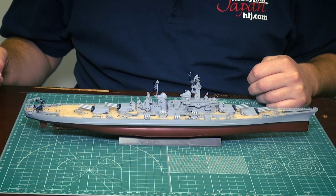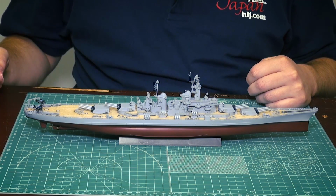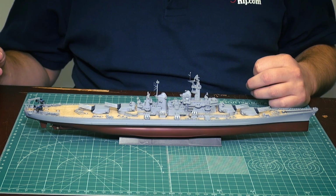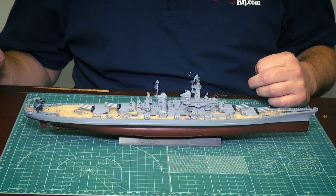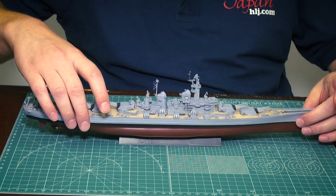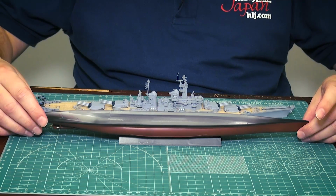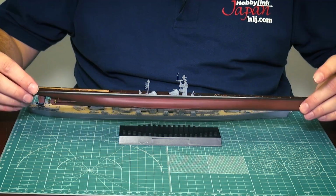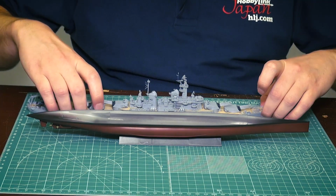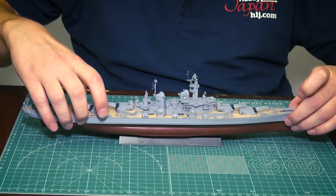But part of it did. If anybody is living in California, in San Diego there's an aircraft carrier called the USS Midway. The hull of the Midway was actually the same hull that they had designed for the Montana class. They just ended up using that same hull design for the Midway class, and that's how you ended up with the Midway class aircraft carriers. But anyway, let's talk about this kit itself.